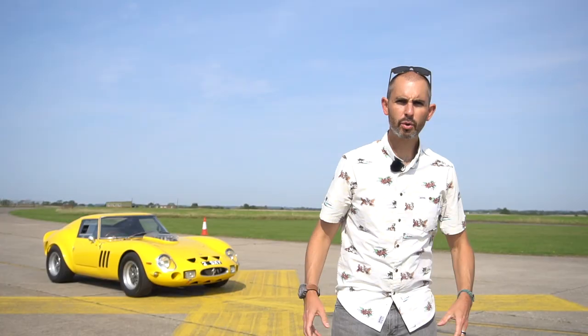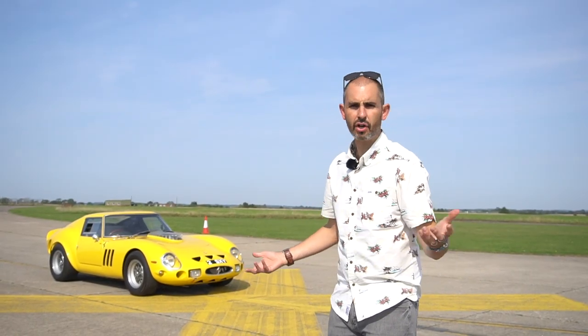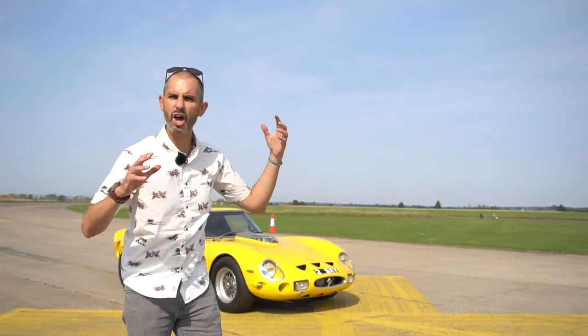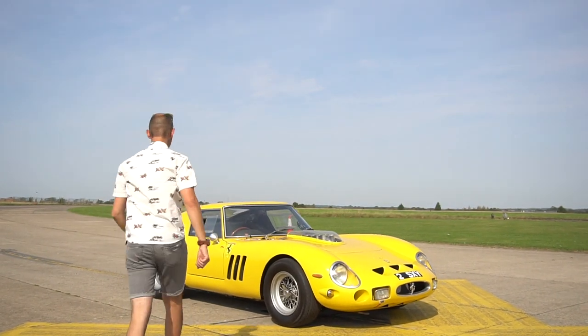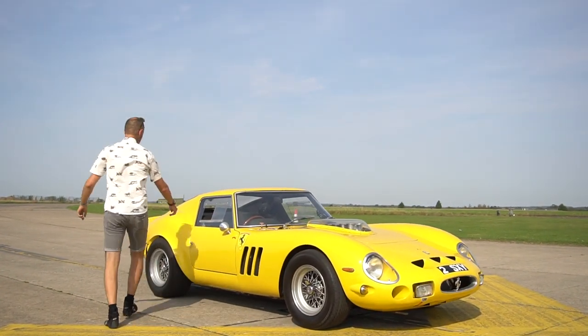My gosh. Of course, the problem with a car like this is that you can't do more than 60 or 70 miles an hour out there in the real world. So that's why on the Late Brake Show we have loads of budget. We've borrowed a runway for an hour and we're going to take it on the runway and do more than 70.